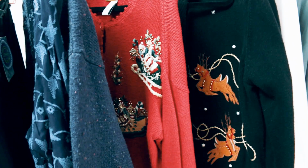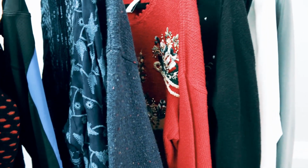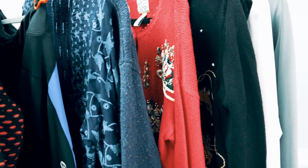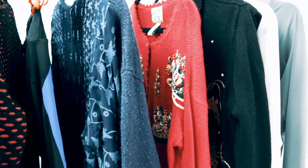My Christmas sweaters didn't sell the best this past Christmas, mainly due to a lot of people not getting together for Christmas, but the ugly Christmas sweaters really sell well for me. And I will go ahead and list these and just leave them in my eBay store to sell, because you'd be surprised who buys Christmas sweaters in July.